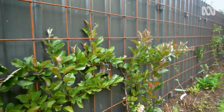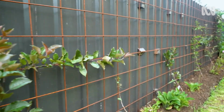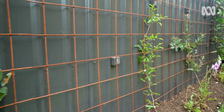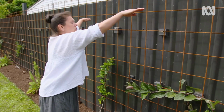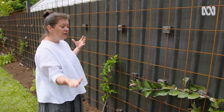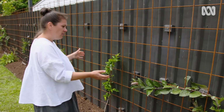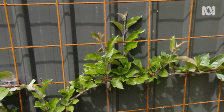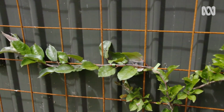I've also got pears, which will form a second tier. So they will actually grow above and they will be espaliered across these two runs of the fence as well. So in effect, I've got a vertical orchard, which is also a beautiful feature along the fence line, and I've got a double stack of fruit trees.